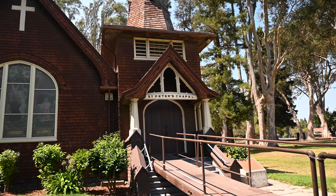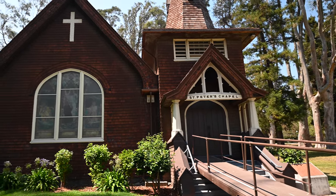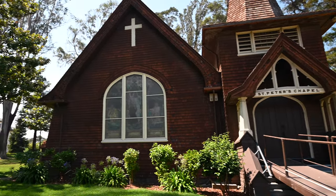There's even a small little chapel here, which seems kind of small for the size of this island itself, but it's still pretty interesting to see the things that were built here and the things that are still standing and in use today.